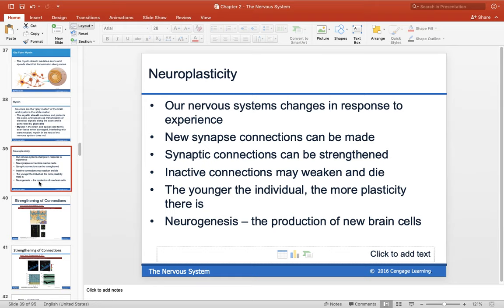With our brain, I mentioned this before, our brain is kind of like a use it or lose it economy. So our brain changes in response to different experiences. We can make new synaptic connections, so our new axons can reach out and touch other neurons. These synaptic connections can be strengthened through use. But if we're not using these connections, they may die and weaken over time.